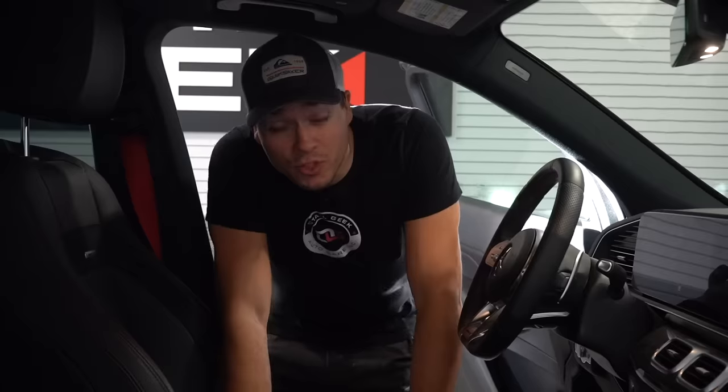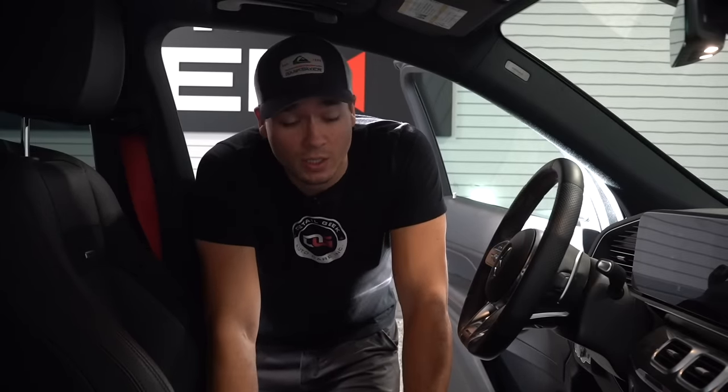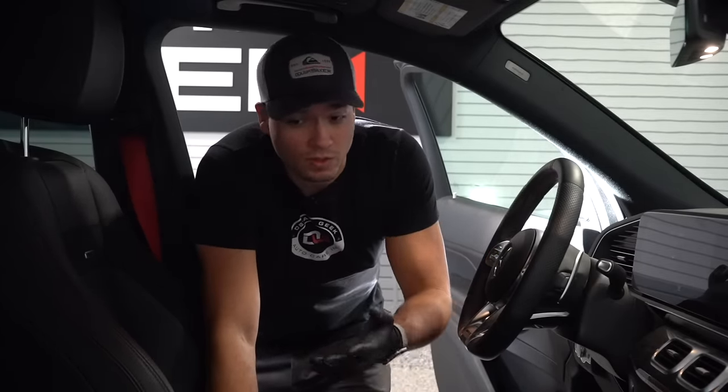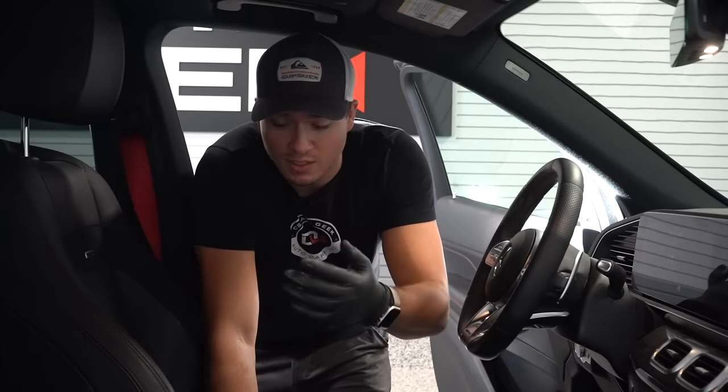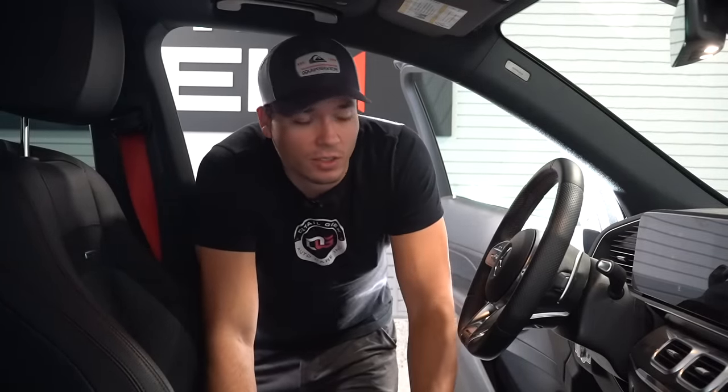All right, guys, well, I am just about to get started on the interior here, and usually the first thing I'd be doing would be removing all of the owner's personal items, taking stuff out of the storage compartments, glove box, any garbage that's in the vehicle.